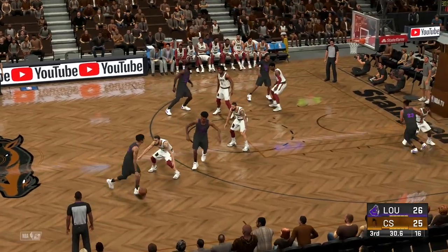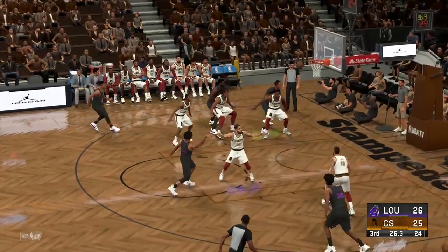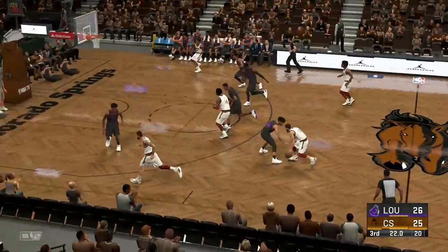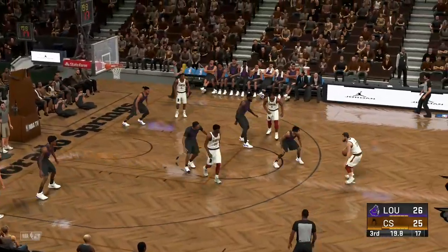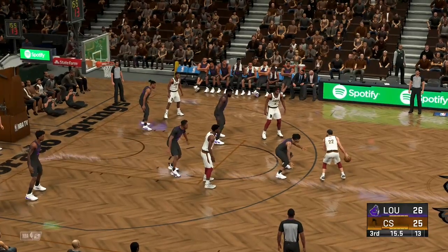Now here's Fultz. Shoots over Van Vliet. Fultz, no good. And Colorado Springs shooting an ugly 27% since halftime. Van Vliet outside.